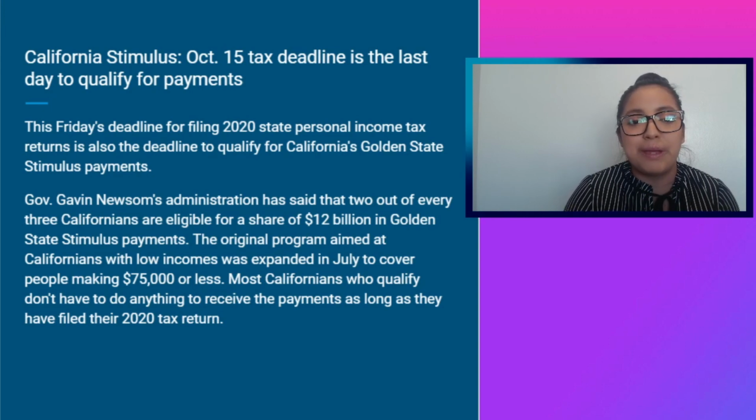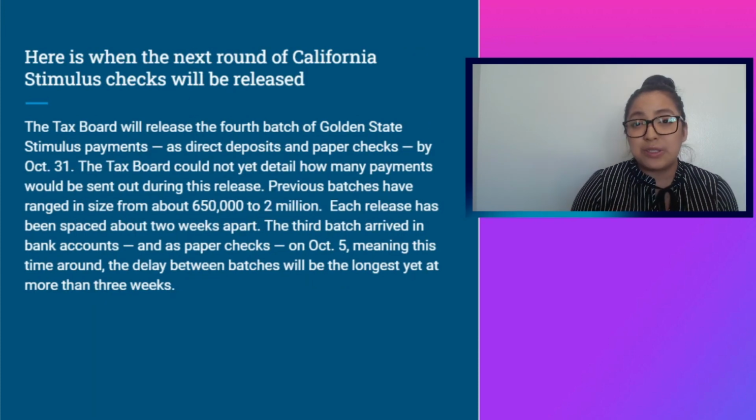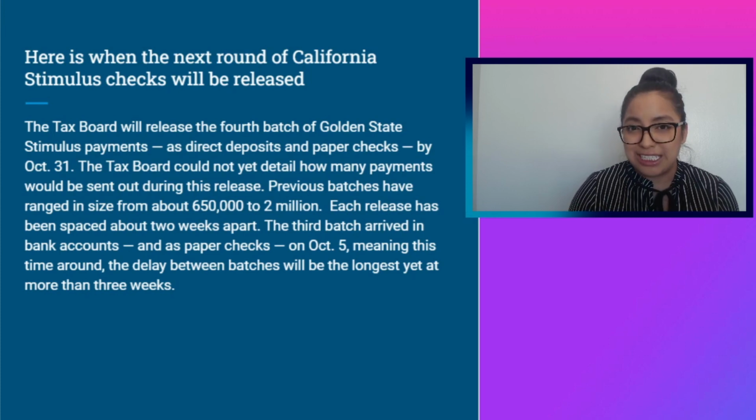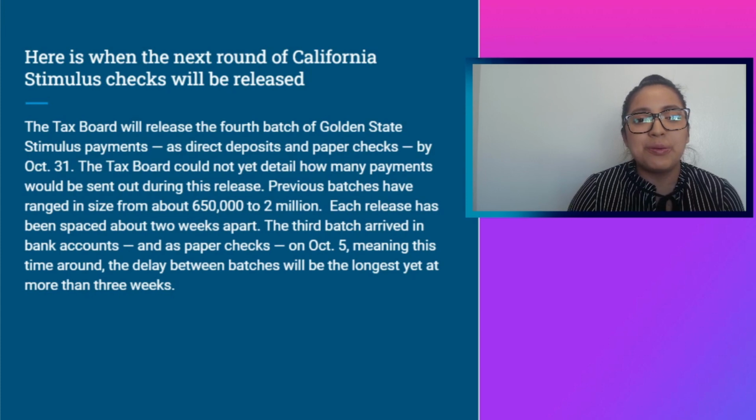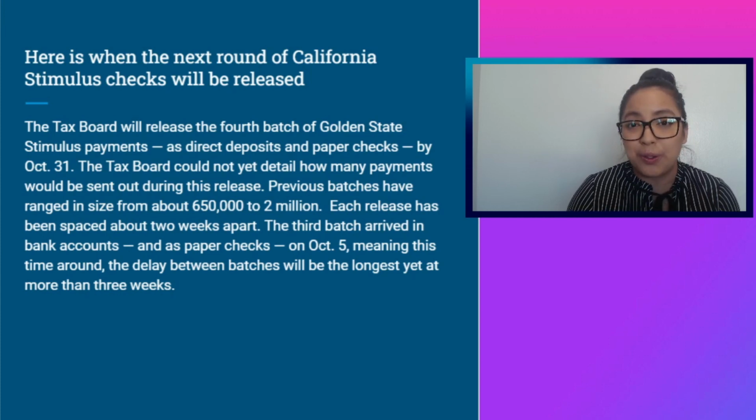The original program aimed at Californians with low incomes was expanded in July to cover people making $75,000 or less. Most Californians who qualify don't have to do anything to receive the payments as long as they have filed their 2020 tax return. And for those who are still waiting on their stimulus check, when will the next round of these checks be released? The tax board will release the 4th batch of the Golden State stimulus payments as direct deposits and paper checks by October 31st.